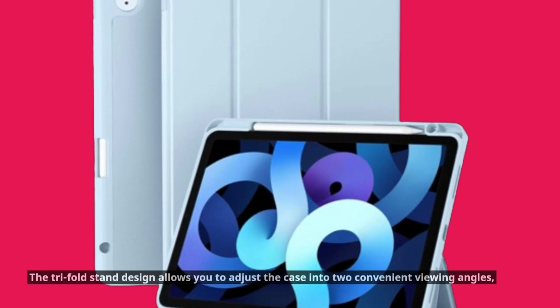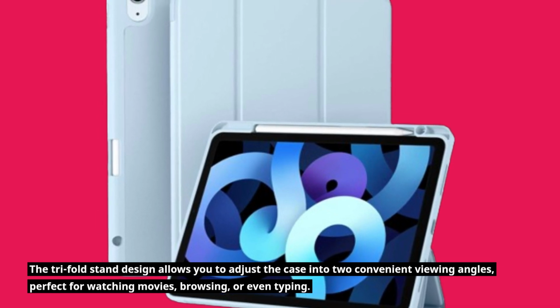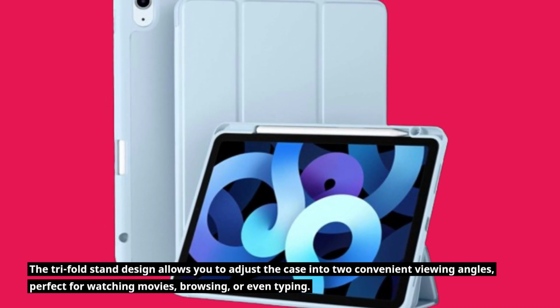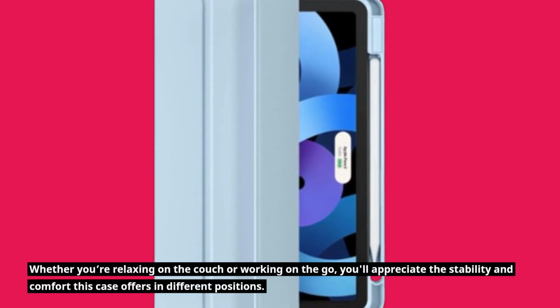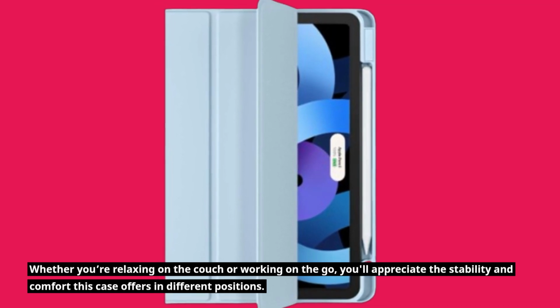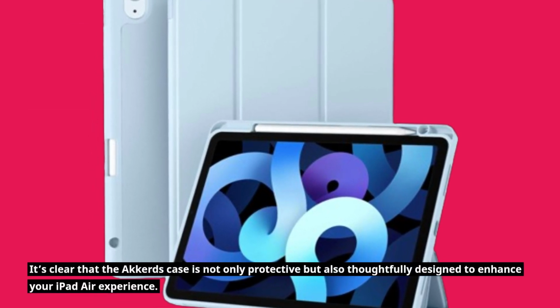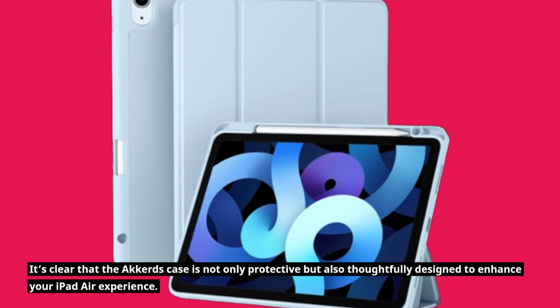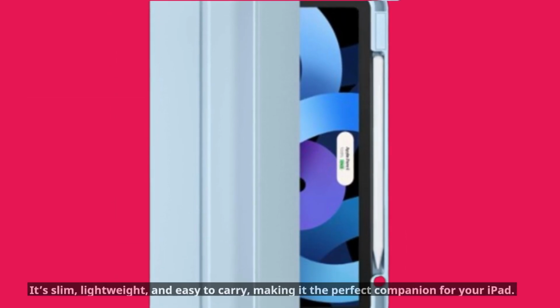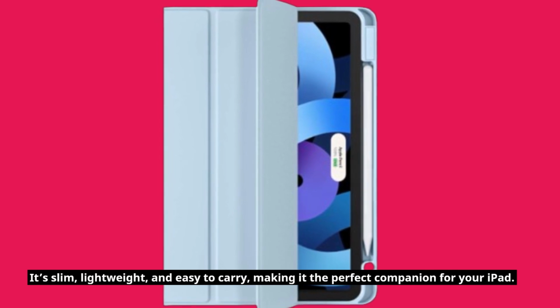The tri-fold stand design allows you to adjust the case into two convenient viewing angles, perfect for watching movies, browsing, or even typing. Whether you're relaxing on the couch or working on the go, you'll appreciate the stability and comfort this case offers in different positions. It's clear that the Akkerds case is not only protective but also thoughtfully designed to enhance your iPad Air experience. It's slim, lightweight, and easy to carry, making it the perfect companion for your iPad.